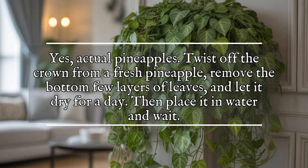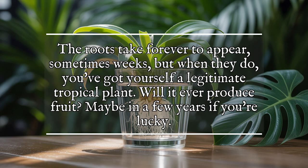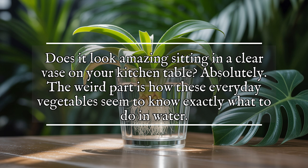Yes, actual pineapples. Twist off the crown from a fresh pineapple, remove the bottom few layers of leaves, and let it dry for a day. Then, place it in water and wait. The roots take forever to appear, sometimes weeks, but when they do, you've got yourself a legitimate tropical plant. Will it ever produce fruit? Maybe in a few years if you're lucky. Does it look amazing sitting in a clear vase on your kitchen table?